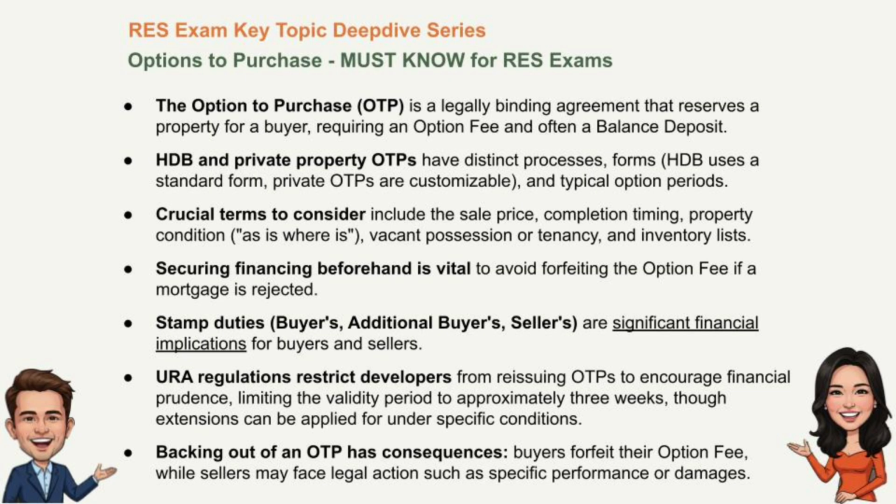Both get you there. But the journey has different specifics. That's a great analogy. The process differs significantly between private properties and HDB resale flats, and knowing these distinctions is paramount for anyone in real estate, especially for your RES exam. The legal process for a Singapore property purchase always starts with determining eligibility, then the OTP.